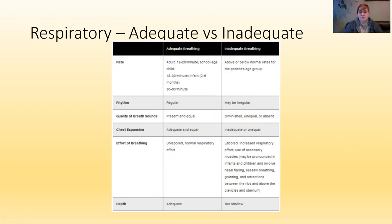You should have breath sounds. Chest expansion, it needs to kind of fill the lungs most of the way, not completely. And just give you a look there. If you see any of these, this will tell you that you need to do something about it. If they're not breathing adequately, you need to fix it.